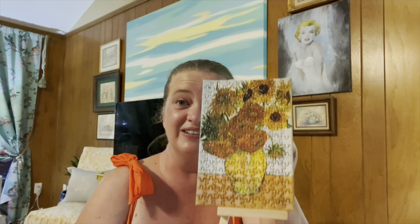But this is the sunflowers one. I'll put them all on their easels and put a clip in at the end of this video. But look at it on the easel. Why are small things so fun, you guys? Look.